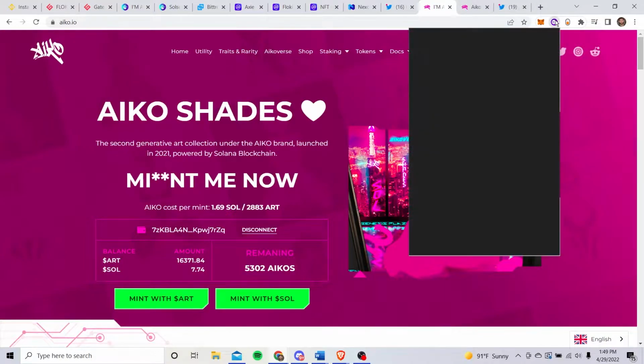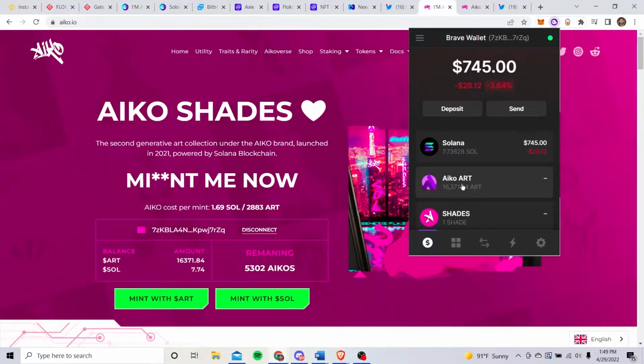Because right now, yes, it'll sit in your wallet, but I don't think you can trade it with anyone. There's no bridges of this token right here. And today we're just going to be using this art token right here only, from when they did their ICO, I guess they call it. It wasn't the same as a normal ICO, I suppose. You pay them some Solana and you can get some art.